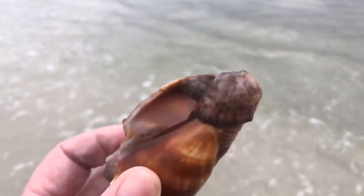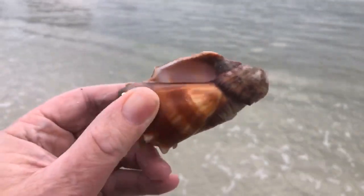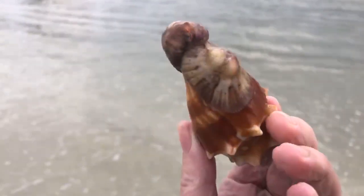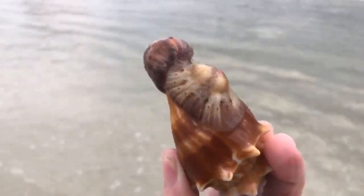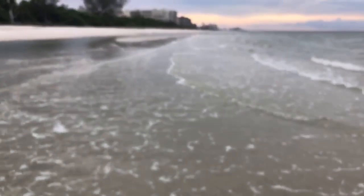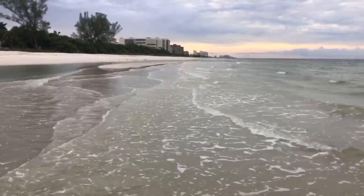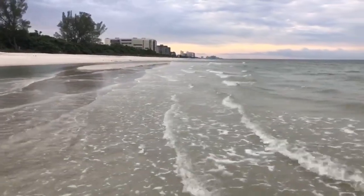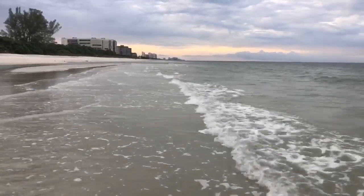They're kind of spongy. They're growing on this fighting conch that was buried in the sand. I have no clue what those are. Hopefully they're not poisonous. You have to be careful when you pick up a shell out in the water. You never know what's going to be living inside of it.